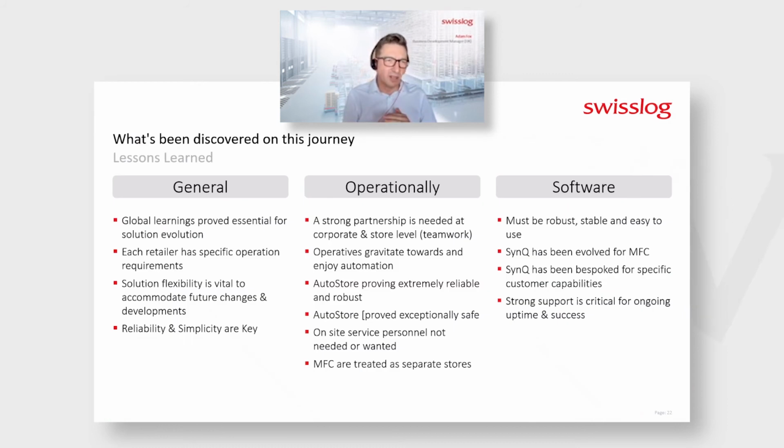To share some of these learnings with you, in general, one of the things we've found is that having this global presence and having subsidiaries in North America and in Asia, when we've deployed these systems, these learnings have been able to improve the whole solution for everybody. The other thing we've found is retailer specific operational requirements. Whereas we would like to roll out a totally standard solution, we do know that it has to be right for the particular retailer, and we can design specifically around that, both in hardware, operation, and in software.